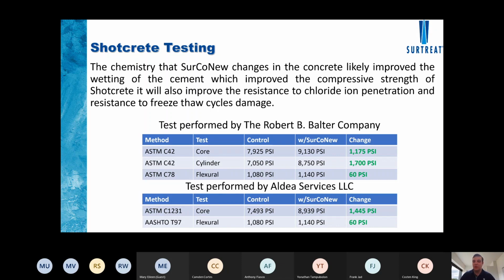2 tests were performed independently. One was with the Robert B. Walde company, and the other one was by Aldea Services. And in both we can see that there was an increase in PSI of over 1,000 PSI, and an increase in flexural strength of about 60 psi.